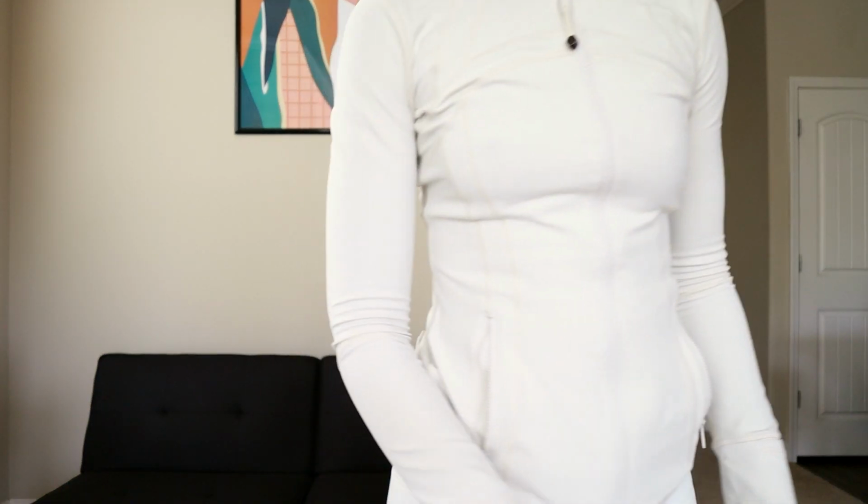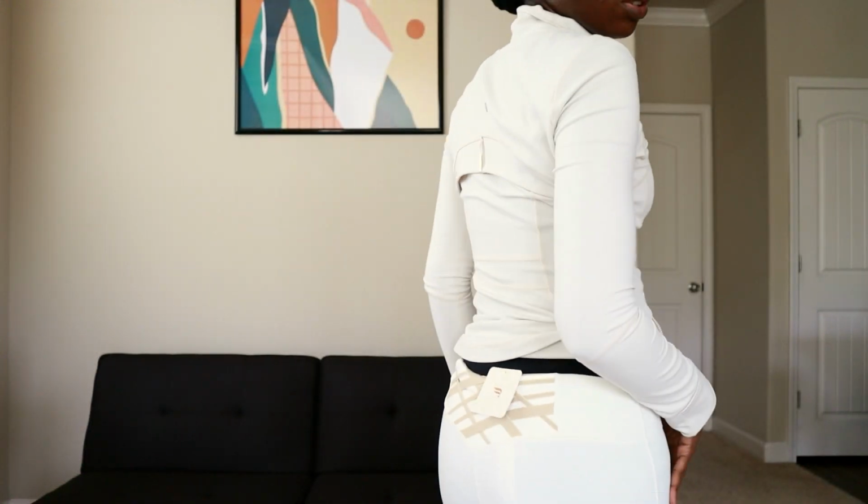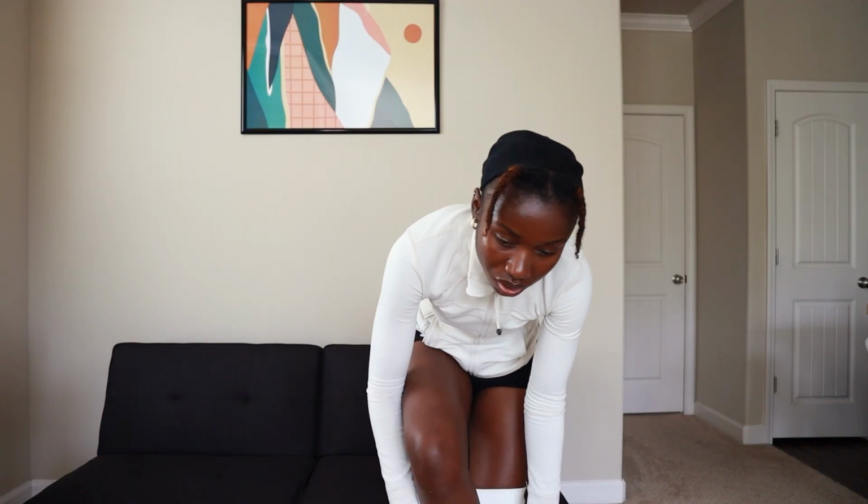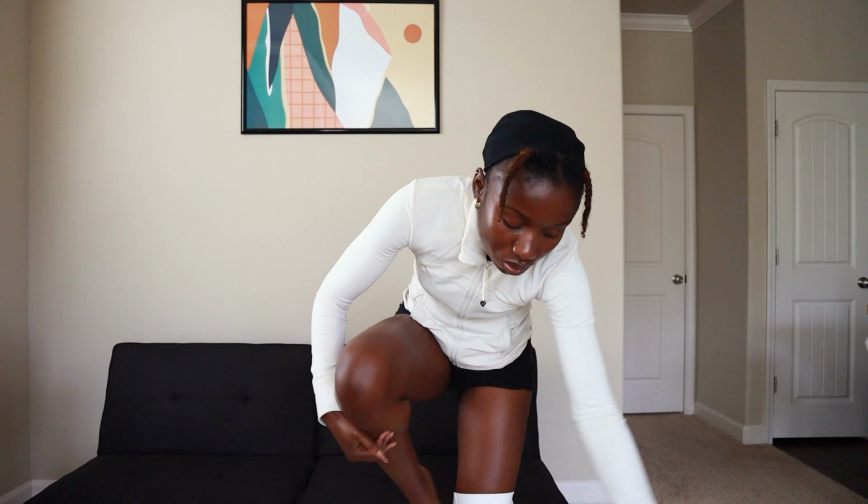Yeah, no. So we're not gonna keep this, although I like the color. It's very much see-through. Like, you can see the tag from the inside. This is a small, and all of these are gonna fit me the same way if this is how this one fits. So I don't know if this is gonna work out.